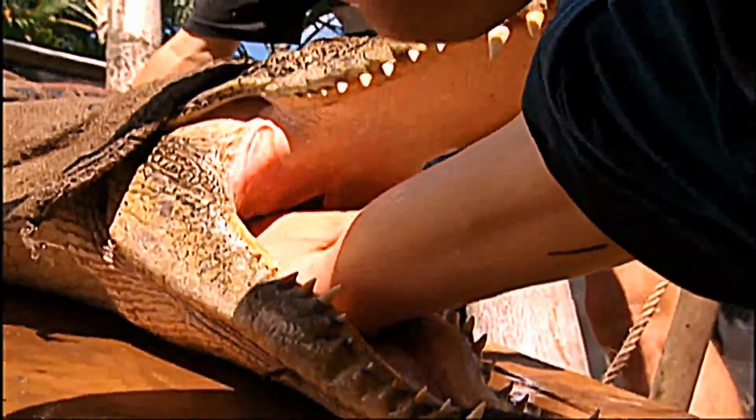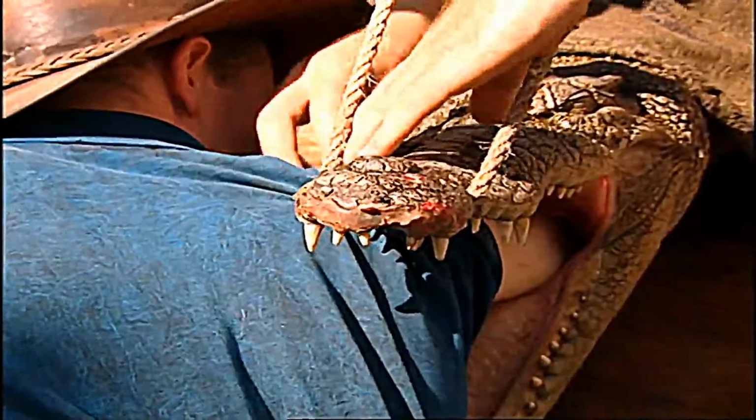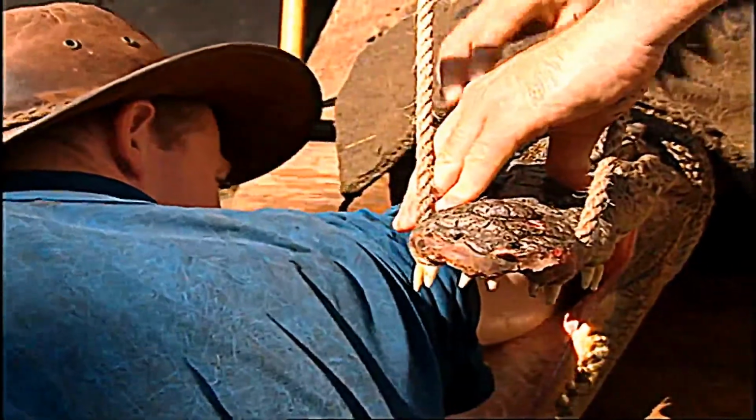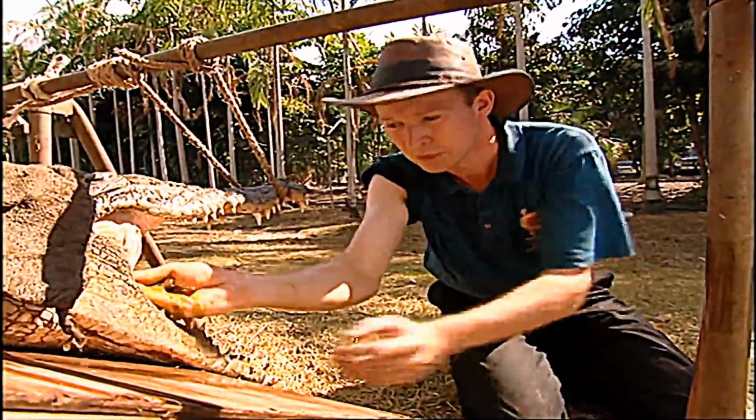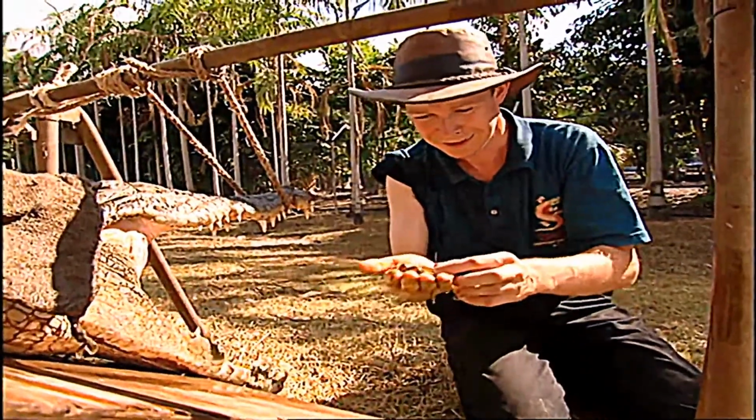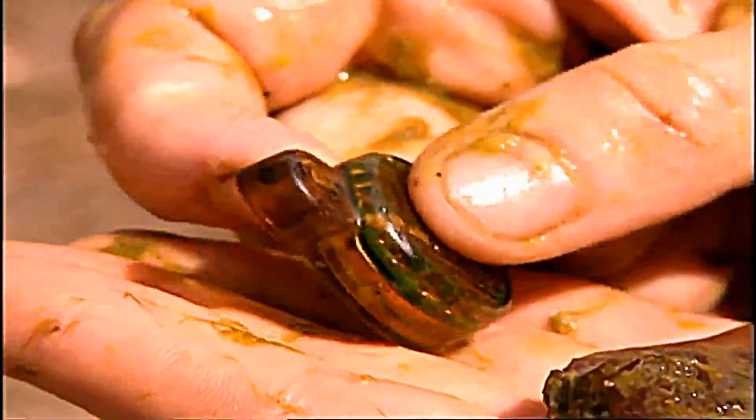Hold on, bud. I just got these teeth stuck in my shirt. Can you get them out? Bitten by a sedated crocodile. Whoa! Oh my goodness.